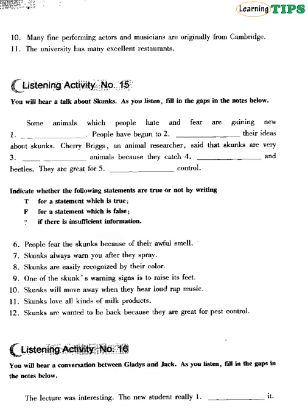Listening activity number 16. You are going to hear a conversation between a new student and a former one. As you listen, fill the missing information in the notes below and then indicate whether the following statements are true or false. Now listen to the conversation.